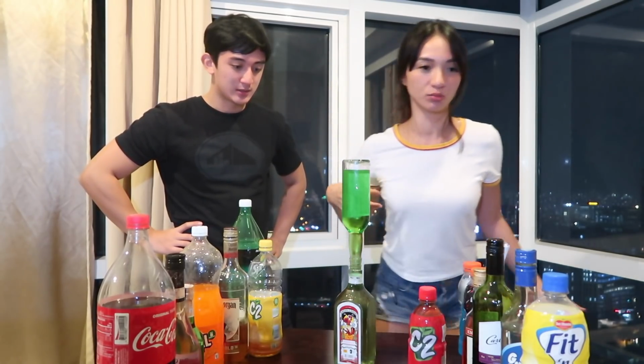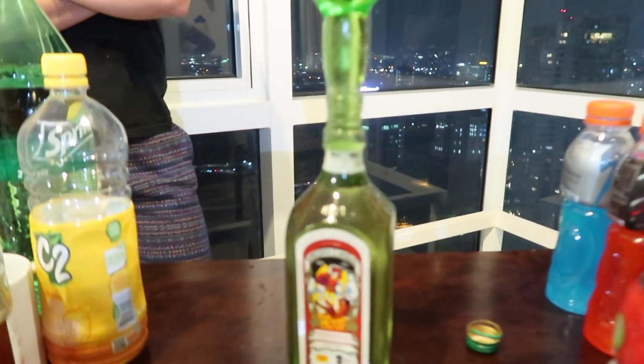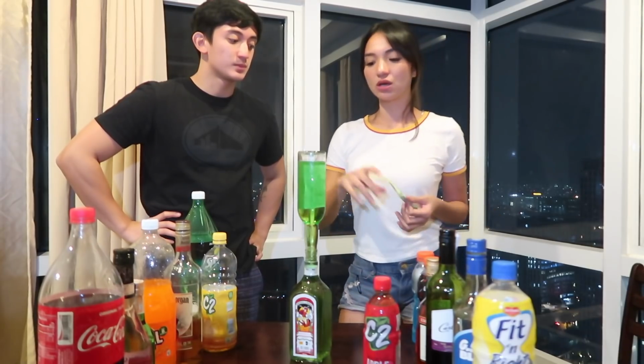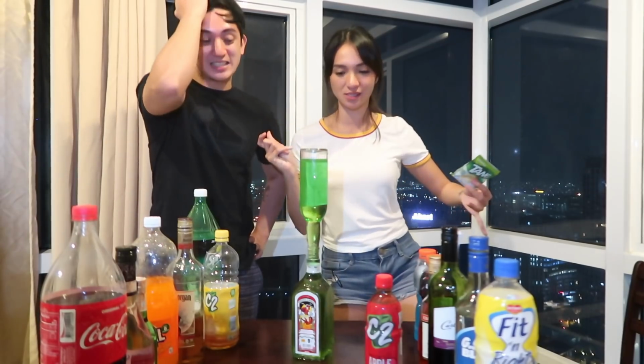So, gusto nyo bang i-zoom ko? As you can see, guys, there's some science to it. Nahahalo na siya. It's magic. That's the magic of Cuatro Cantos and lime. After na nito mahalo, tatanggalin nyo na lang and then isa-shot nyo siya. And then your chaser can be for the lime, usually pineapple juice. And then for C2, usually iced tea. Kaya namang tubig lang yung chaser. Pero depende sa inyo. It's up to you, guys.